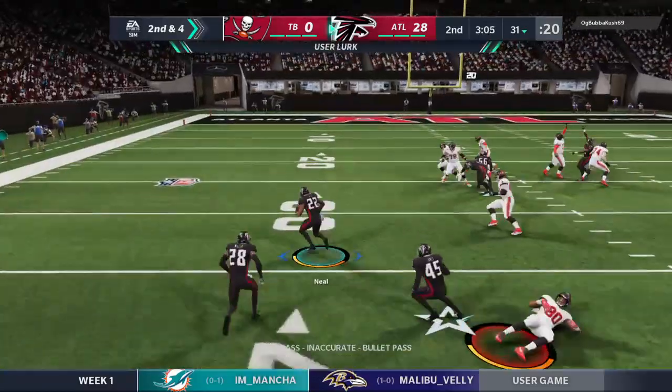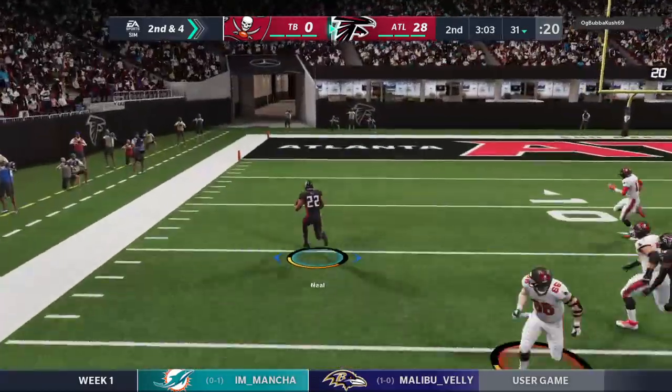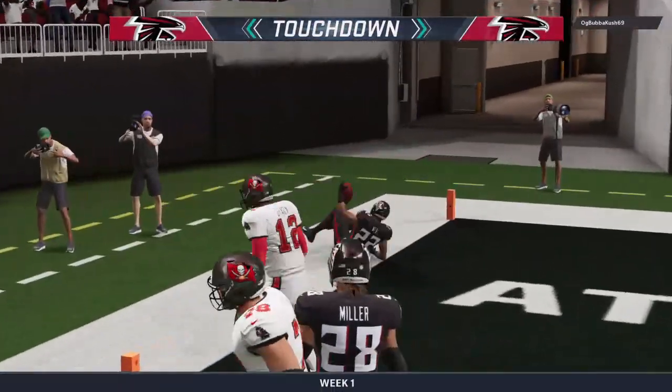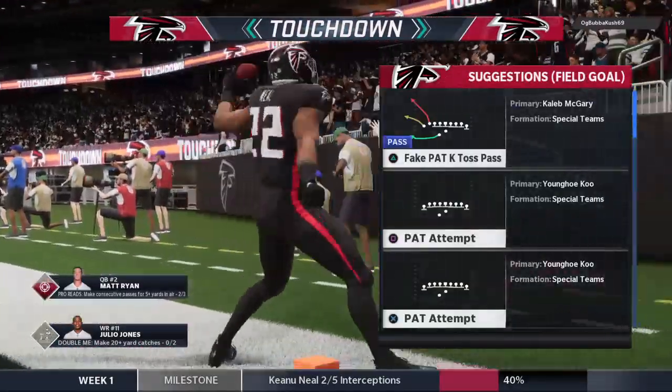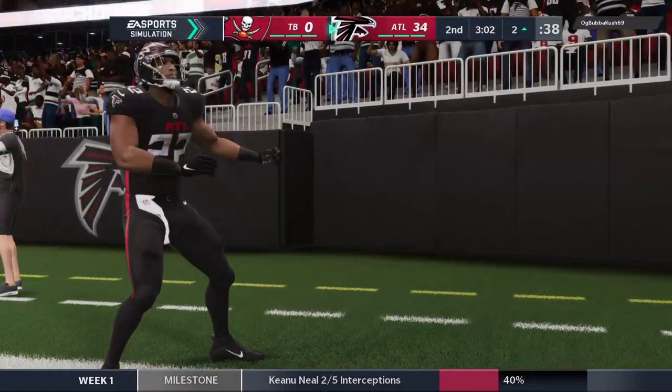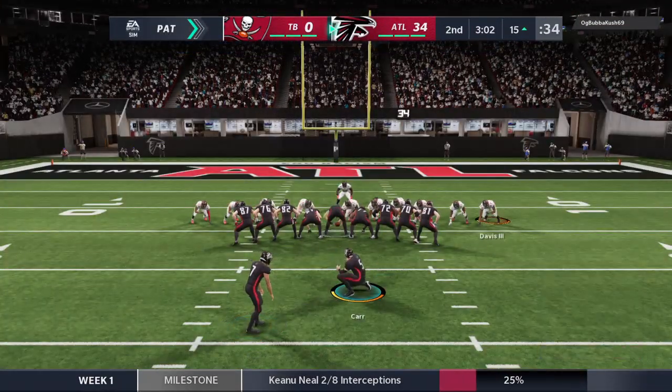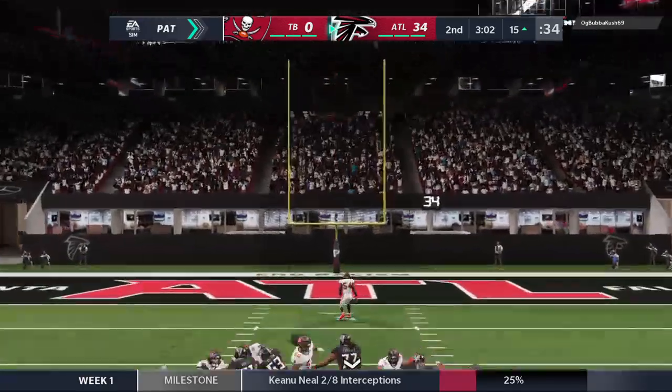And for the 4th time tonight, it's an interception. Picked up by Keanu Neal. And he takes this one back into the end zone, and the Falcon defense has a touchdown. Falcons. So now 2 pick sixes that he's thrown in this first half of play. Where do you go from here?